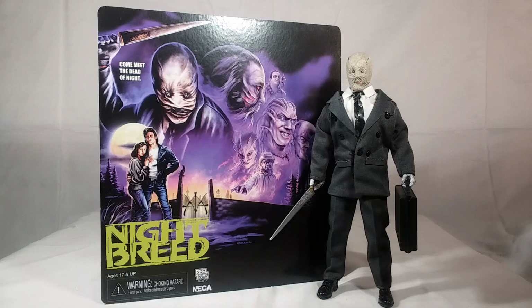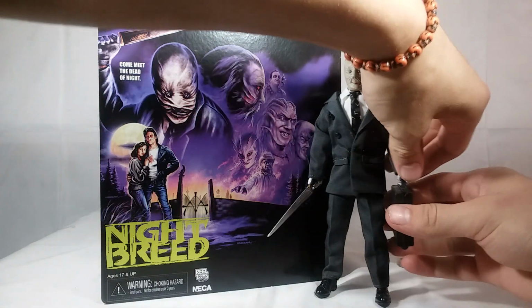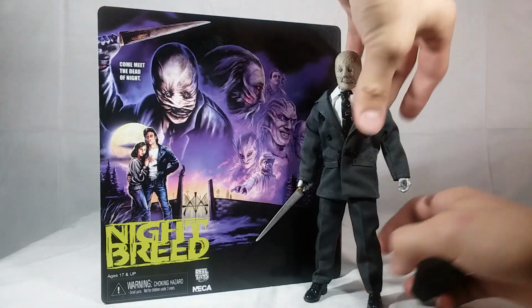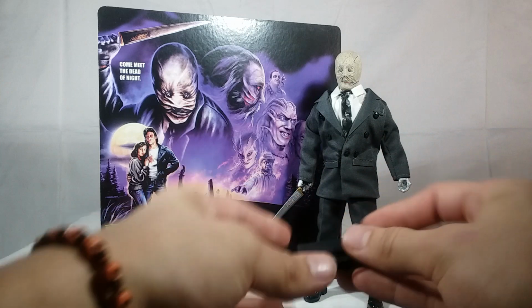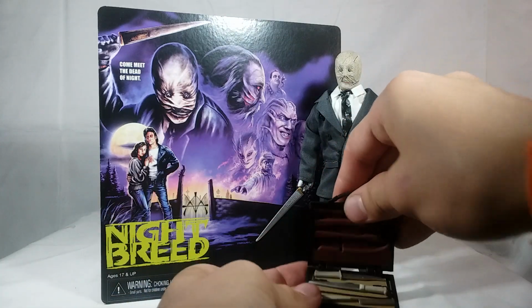But seriously, this is such an awesome figure. He has so many different accessories, so many different posing options. His posability is incredibly limited because that's kind of the nature of the 8-inch retro cloth figures. The posability isn't fantastic, but the accessories are so great, including my favorite accessory that this guy comes with, and probably my favorite part about him in general, this absolutely awesome briefcase accessory, which actually opens up and can hold all of his knives.